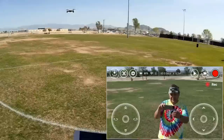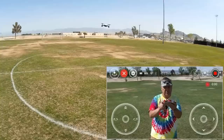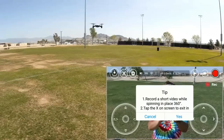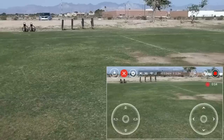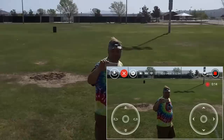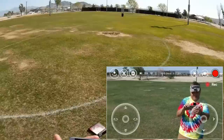Okay, going back into the flight modes, we also have circle pan. And if you hit that button there, it will circle its position, or wrong one, sorry, stopping that one. 360 is the one I want. Where are you, 360? 360 is right there. And it's going to record a video this time while doing a very slow pan. And of course, I want to get in the picture. I better hurry up. So again, this is a selfie quadcopter. I want to be in the selfies. And there we go.